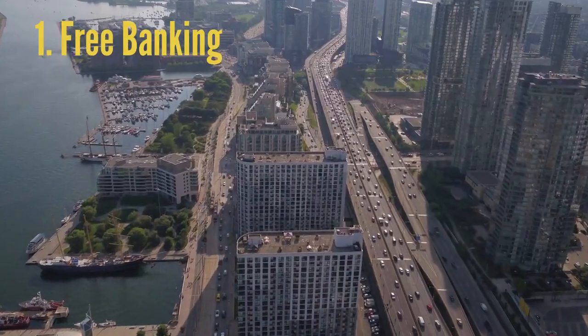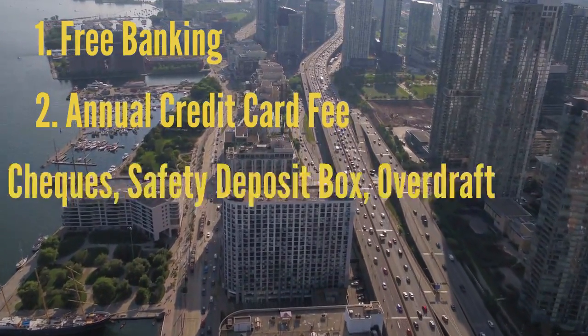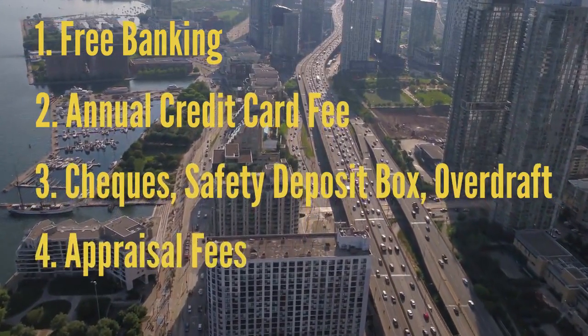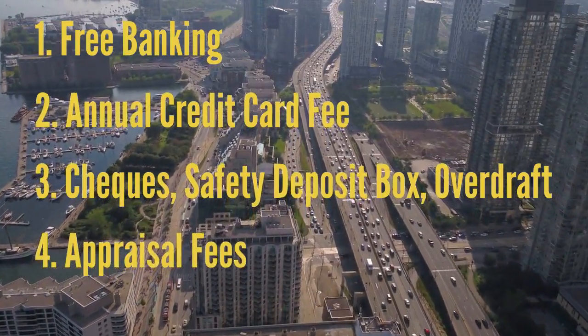Waiving the cost of your bank account for a year, covering the annual fee for 1 year on your credit card, covering the cost of your checks, safety deposit box, or overdraft for the year, or covering the cost of the appraisal fees on the home that you're buying. All of these are reasonable asks in exchange for your mortgage business.